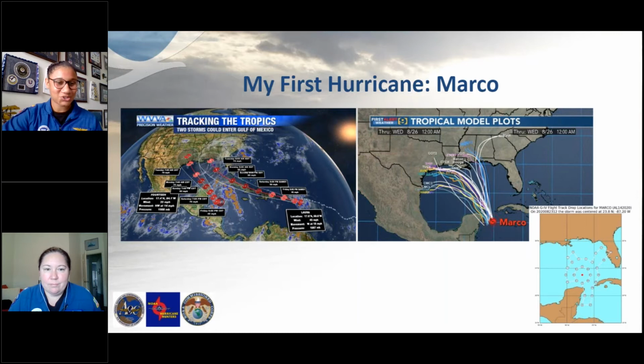The picture on the left shows the predicted tracks, and then the second photo on the right shows the model. So just like Rebecca was talking about, the spaghetti charts were sort of all over the place. And so we needed to get some more fidelity on where we expected Marco to end up going. The very small picture on the bottom right there was actually the drop file that was given to us by the National Hurricane Center for the G4 to fly, which is, again, sort of a weird circular pattern with some other lines that are a little forward of where the center of the storm was predicted to be at the time that we would be taking off.